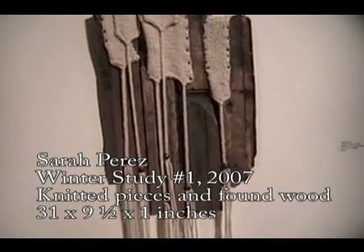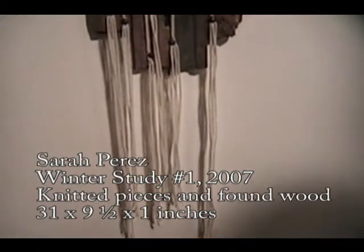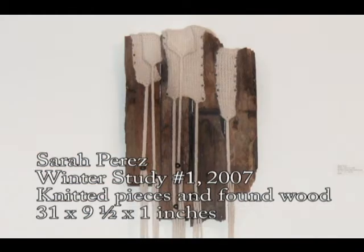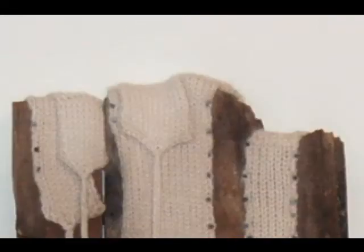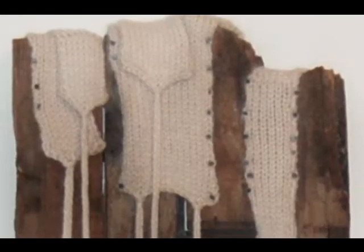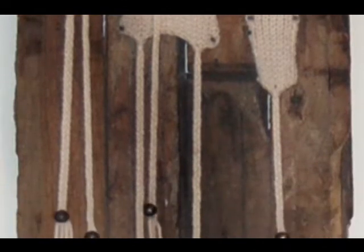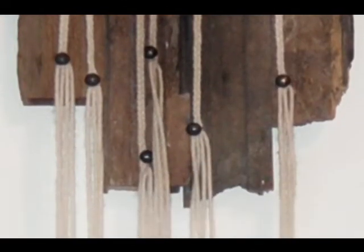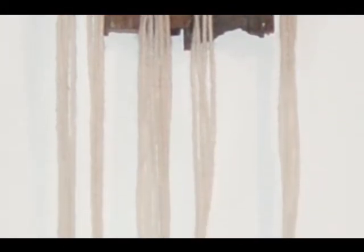I taught myself how to knit for this piece. I really like found wood. I think it has character. Just sort of a combination of textures and warmth versus cold. It's sort of an image of snow, but in a warm way. It's literally warm because it's knitted, and also the combination of textures is very homey.